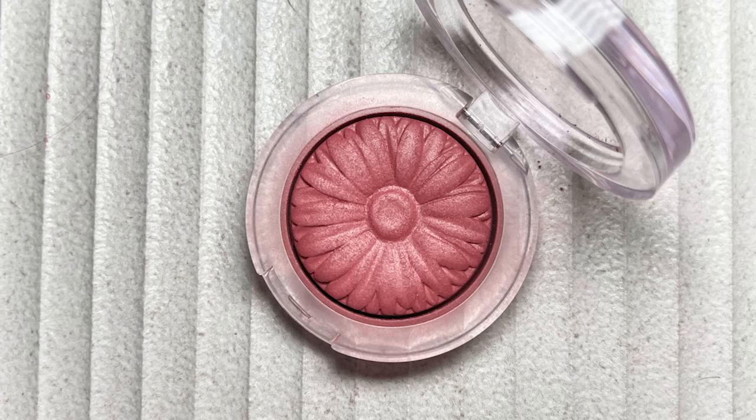Now let's talk about Clinique, and my favorite product from them are their Cheek Pop blushes. These made the most impact on me this year. I haven't really tried too much from Clinique in past years. I've been really discovering them this year, and I feel like these really made me want to dive into their products. These blushes are amazing.